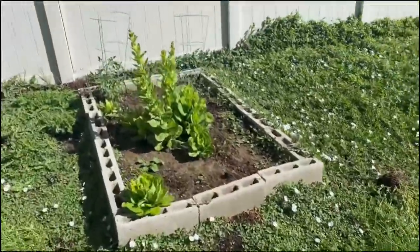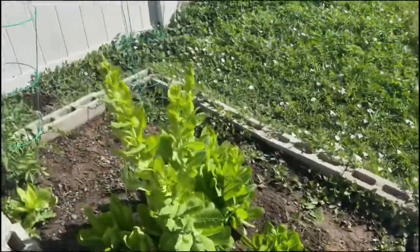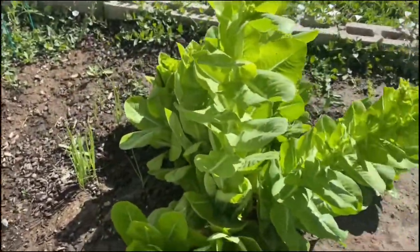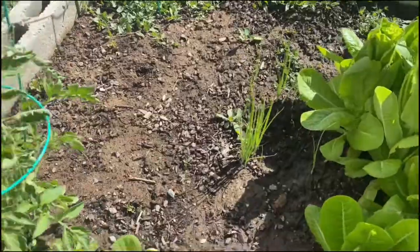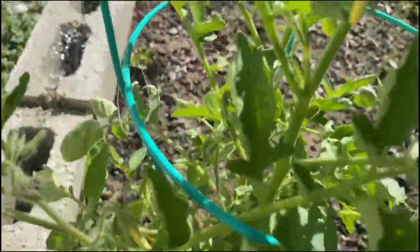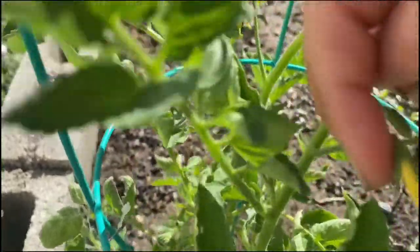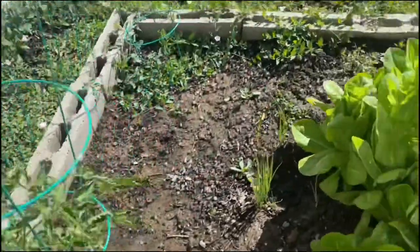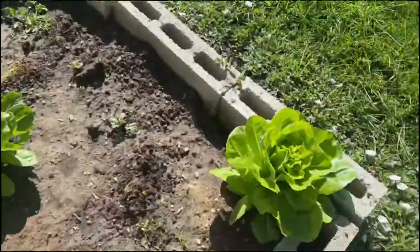You guys, it is a crisp 64 degrees this morning and I absolutely love it. All right, we need to talk lettuce for a minute. Lettuce is growing humongous. Onions are growing, tomato plant is growing, and look at y'all, it's starting to flower. Wait, do you see it? There it is. It's starting to flower. Okay, so we'll have some fall tomatoes, lettuce.